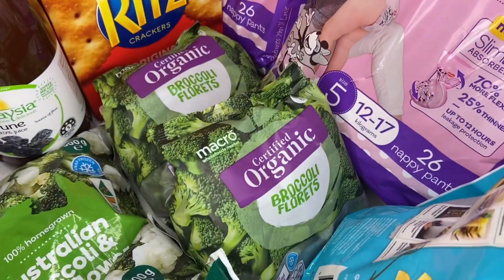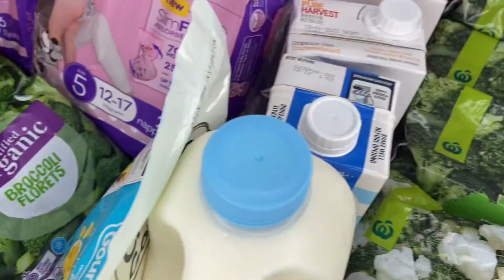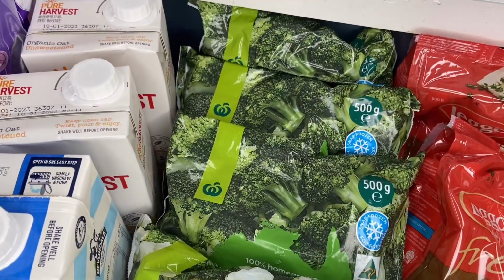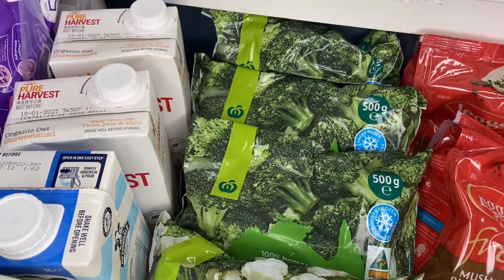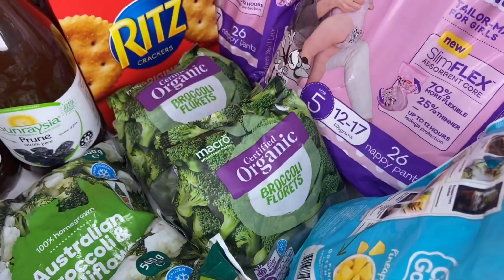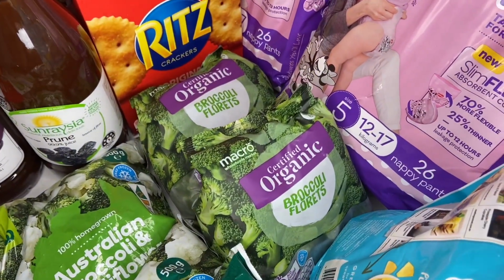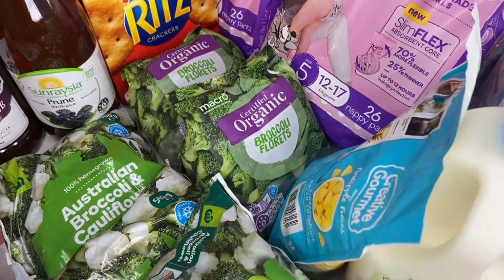I also just got given 2 bags of this organic broccoli florets as well. I had ordered 5 bags of the regular Woolworths brand ones, except as I said, they are low on stock in a lot of things, so they've substituted it for the organic, which is great because this stuff is usually a lot more expensive. So I'm super happy about that swap.